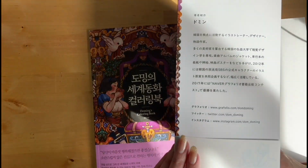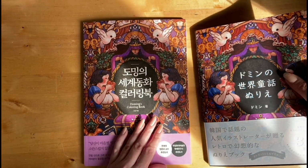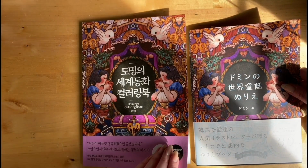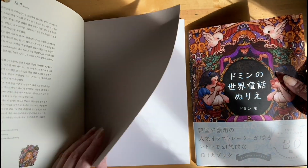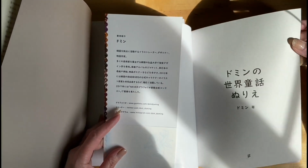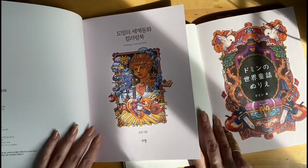If I'm really honest, I don't think this feels quite as nice quality as my Korean one does. It's still beautiful. The print on it is lovely, but this is a lot thicker. The paper in it for the kind of pointless starting page just feels quality, whereas this is not cheap. It's still quite good paper, but it's not done quite as nicely. So it's just slightly different.